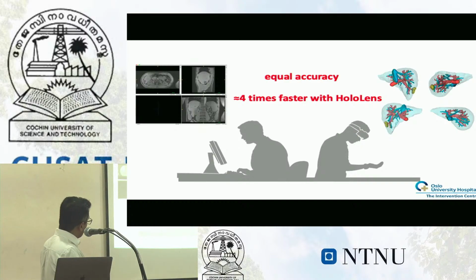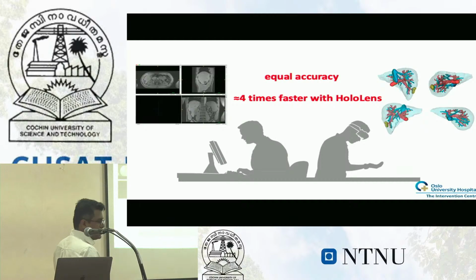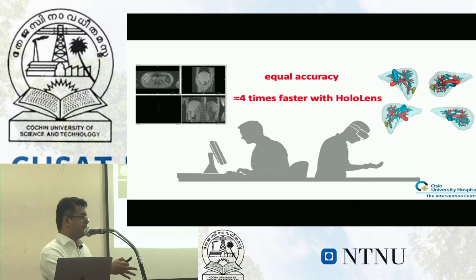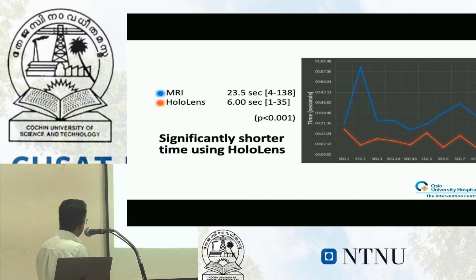But we found it's 4 times faster with HoloLens. People were just looking and then immediately saying, okay, it's at this segment. But for the MRI or CT, they had to scroll through the slices and make sure they were making the right choice. So that was an obvious advantage. It shows a much faster way to get to understand the three-dimensional structure. Here is a graph showing how much time they took for different segments. You see it's significantly shorter for HoloLens.